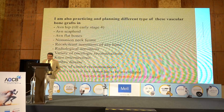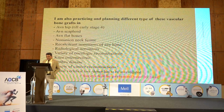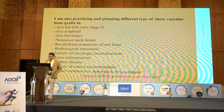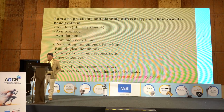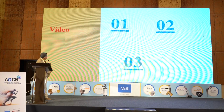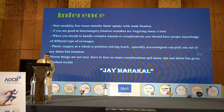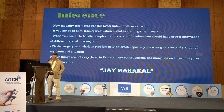But for that I need to learn the spine again, and especially for the donor arteries I need to learn the anterior approach and all that. That may or may not be possible in this life. So I am ending my lecture with the inference: a new modality of vascular bone graft, even work with weaker fixation.